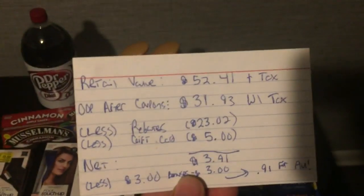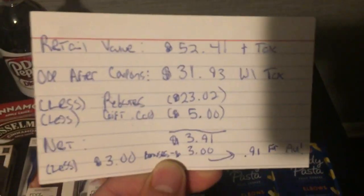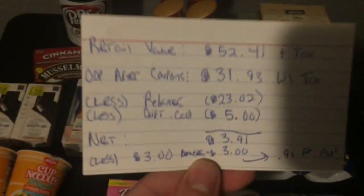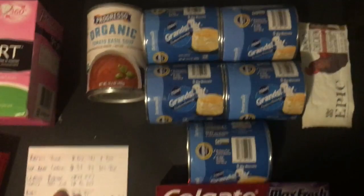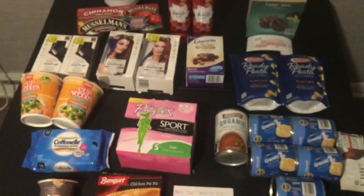Okay, so retail was $52.41. My out-of-pocket after coupons was $31.93. Less my rebates is $23.02. Less that Playtex gift card was $5. Net price was $3.91. I got back $3 in bonuses, so 91 cents for all. I actually take off 5 additional cents because the math on this was wrong. I was originally planning on getting the ones that were 10 for 10. So 91 cents minus 5 cents, that's like 86 cents for all this stuff. Yeah, you can't beat that.